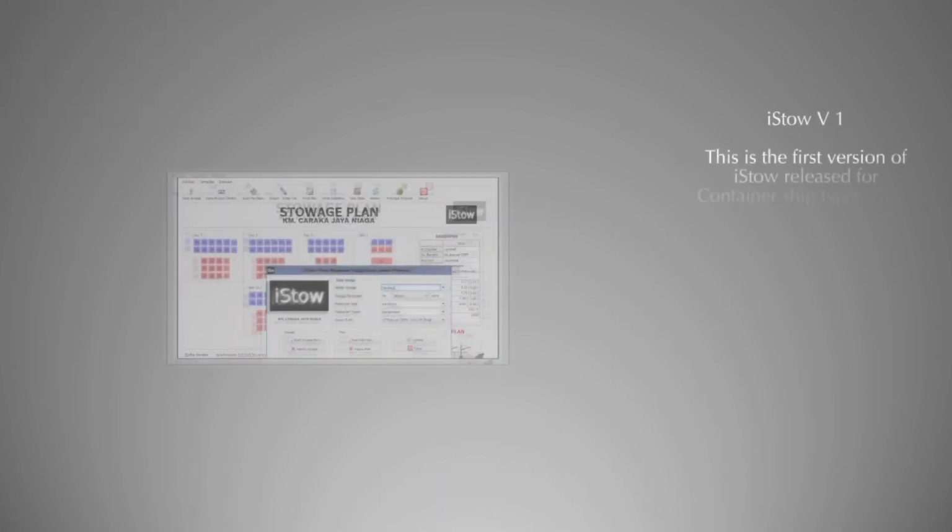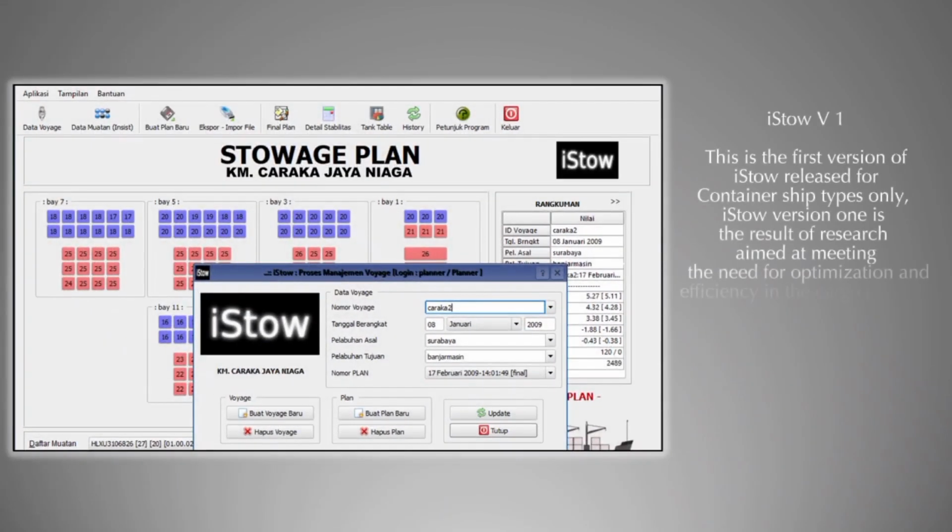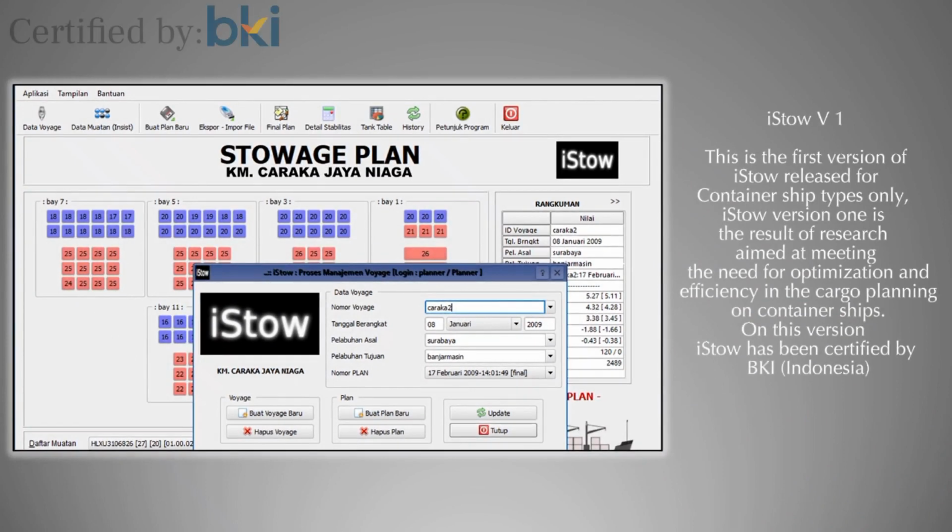iStow V1. This is the first version of iStow released for container ship types only. iStow version 1 is the result of research aimed at meeting the need for optimization and efficiency in the cargo planning on container ships. On this version, iStow has been certified by BKI, Indonesia.